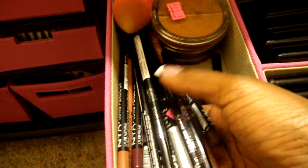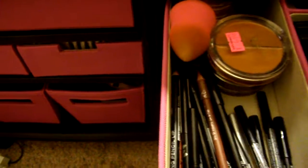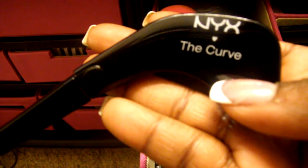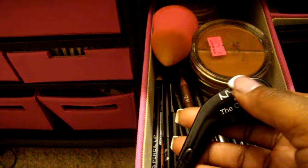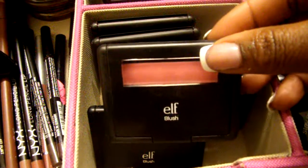Here are my lip pencils, and I had to separate them from my eyeshadow pencils because I was getting confused. Here is this new NYX The Curve liner that I actually love, and I'll show you guys what that looks like at the end of this video. Here are some of my e.l.f. blush palettes, and this is Pink Passion, and it's not picking up, but this is Pink Passion.